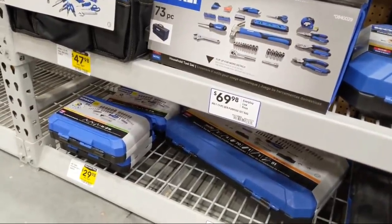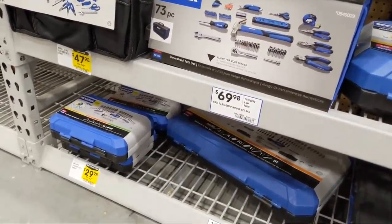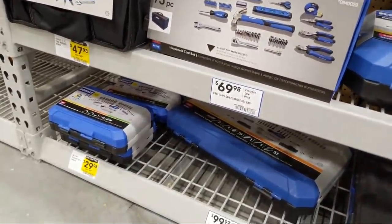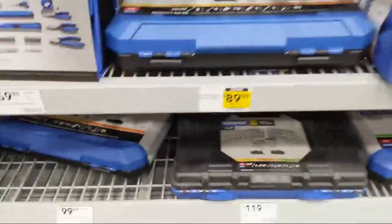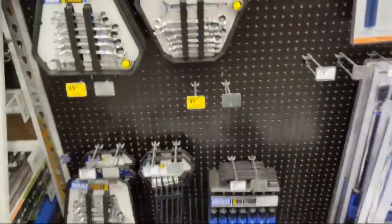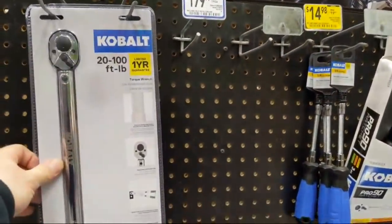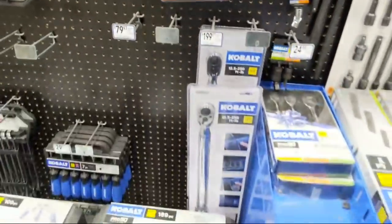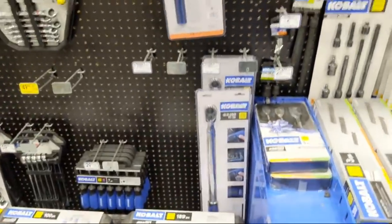Let me see here. I do see some clearance tags on certain items, but I'm not seeing any real orange tags or clearance or new prices. A lot of people were saying the torque wrenches were what was really discounted. I'm not seeing that here.